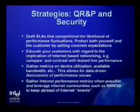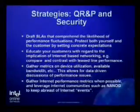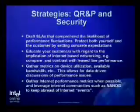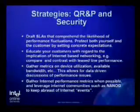Gather metrics on device utilization, available bandwidth, the normal stuff, so that you can speak from a data-driven spot, so that you can help your customers understand what's going on as it pertains to your equipment, and also gather Internet performance metrics and leverage Internet communities that might tell you what may have happened, what is happening, etc.